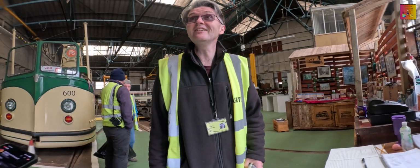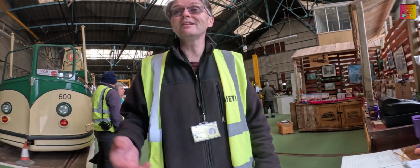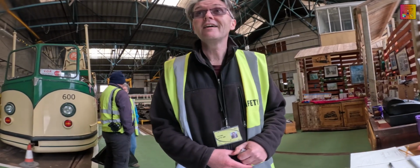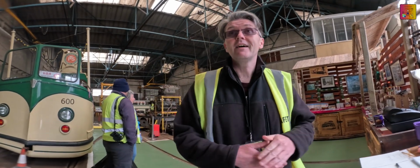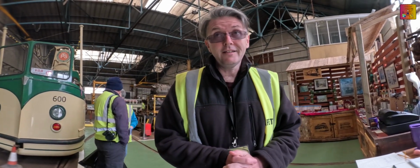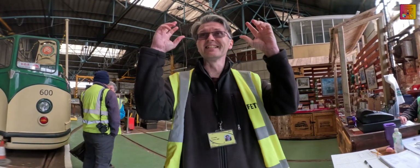This is my first time here. Welcome. Can I just ask you if you can provide some background and the history of this museum? Just an introduction, what is this all about, and how old is it? Wow, okay, I'm now trying to condense that.